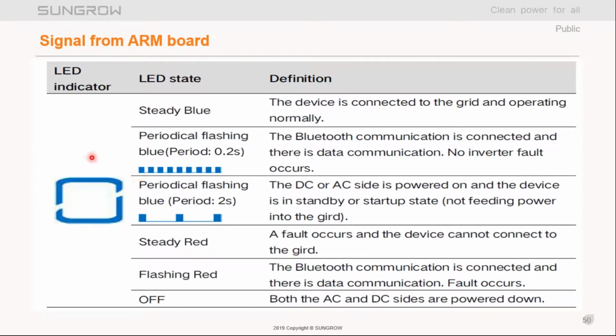Okay, so as per the color of this LED, it is used to give the state of the inverter. Let's say if it is steady blue, that means the inverter is connected to the grid and operating normally. If it is blue but flashing, let's say the frequency of this flashing is fast, that means your Bluetooth is okay but the inverter has some fault.